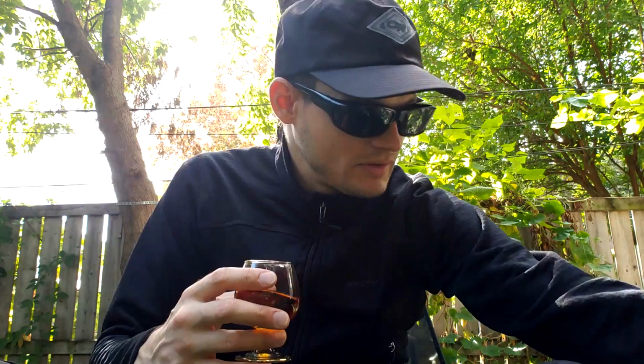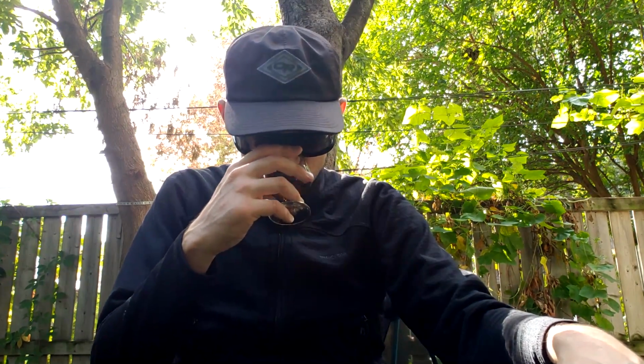Dense and spicy. It does go out of its way to label itself as Canadian rye whiskey, so I'm going to assume it's a blend of rye grain and others. Well, it does smell pretty strongly of rye. Definitely rye. Oh yeah, that's coming through.